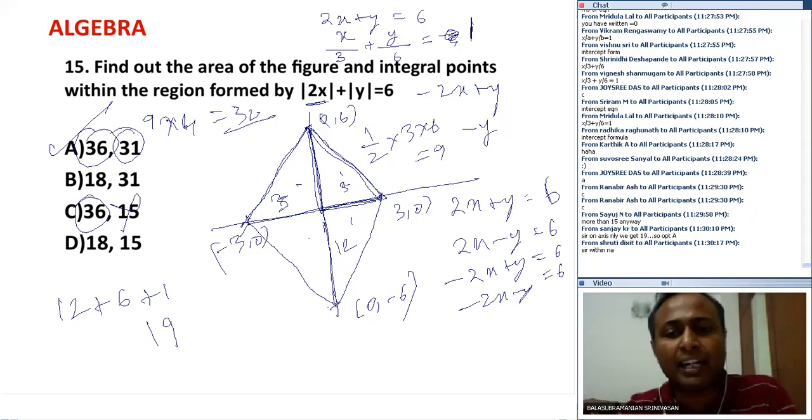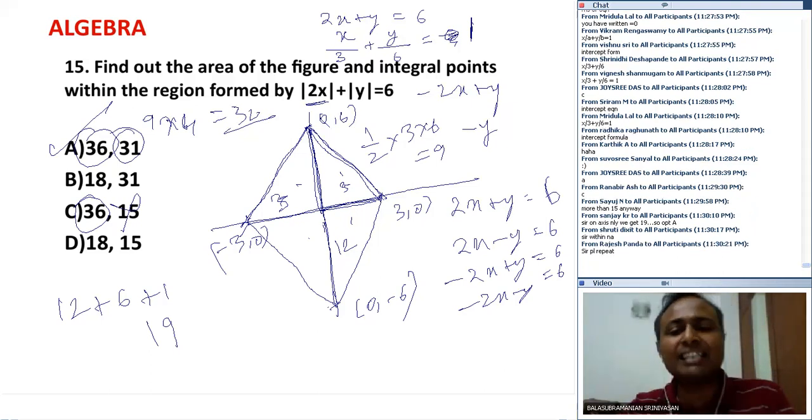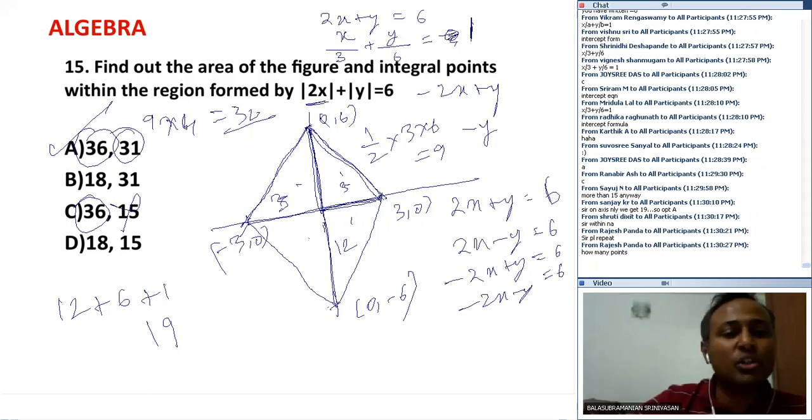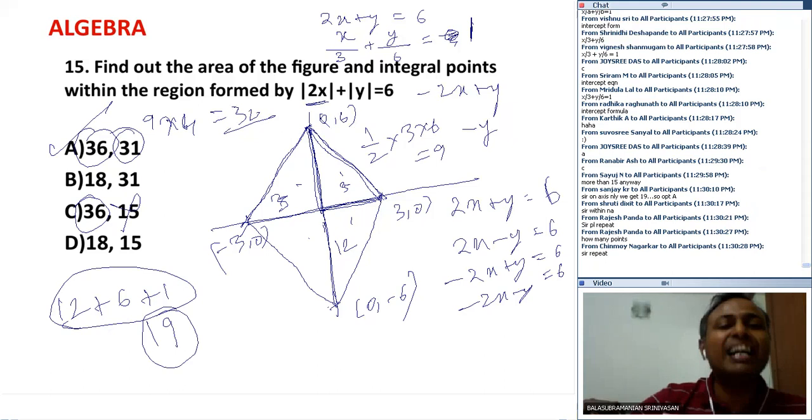Correct point. Correct. Who was that? Sanjay, that's the correct way to look at it. I won't waste time anymore. Exactly what I was going to do. The moment I saw 12 plus 6 plus 1, I saw 19. Why will I count all these points in between?